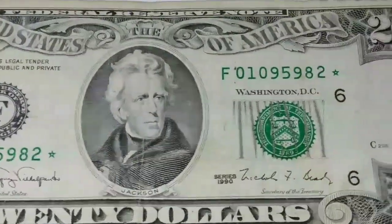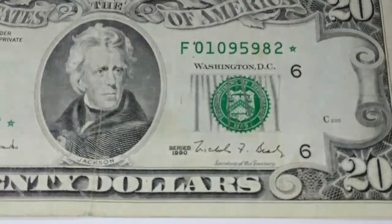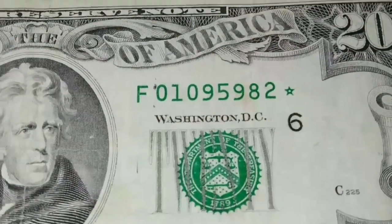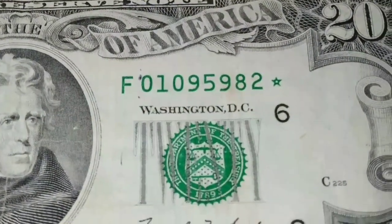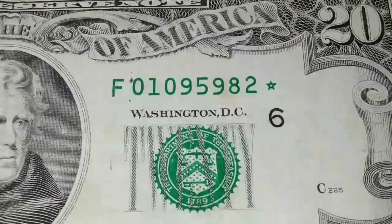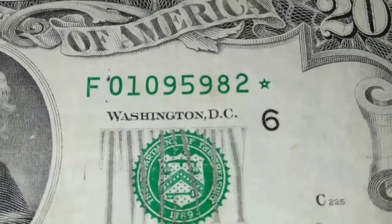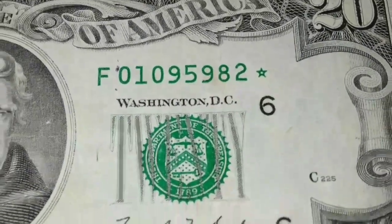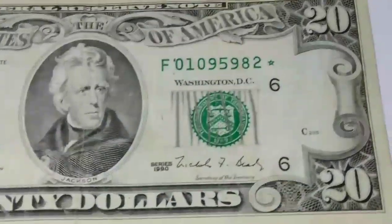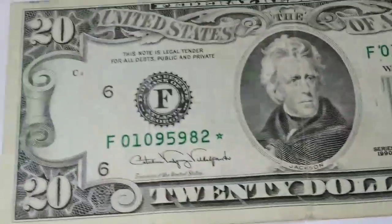These values just keep skyrocketing up more and more because they're not making these older style bills anymore. And all these bills are being sent in. Once the bank gets their hands on them, they just send in the whole bunch, whatever they get, to the Treasury. And then they put them through the machines and take these out and destroy them. I need you guys out there to help us preserve these beauties.